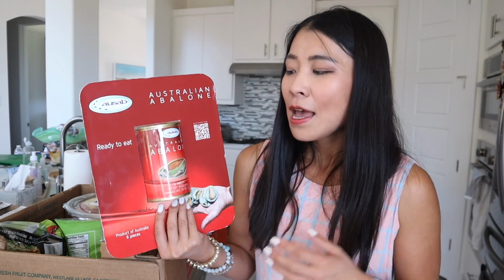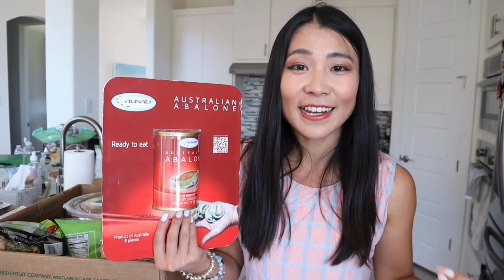All right, so the next item is something very interesting. Never had I ever thought that I would buy something like this because I've never tried it in my life. When I used to see this item at Costco, I was like, I don't know what it is. It's canned food. I'll just walk by. And this one is expensive. It's like $33, $36. It's definitely not cheap.